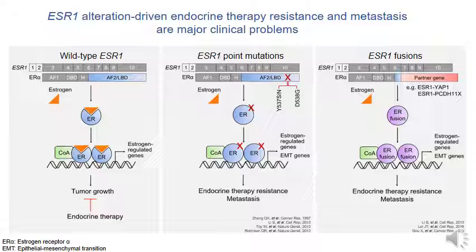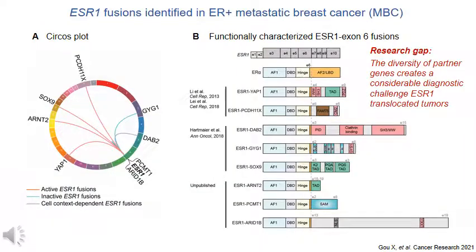Our group previously reported a novel mutational mechanism, ESR1 fusions, including ESR1-YAP1 and ESR1-PCDH11X fusions. They produce stable fusion proteins. In an estrogen-independent manner, they activate transcription of estrogen response and epithelial to mesenchymal transition genes, thus driving endocrine therapy resistance and metastasis. Now we know two fusions.